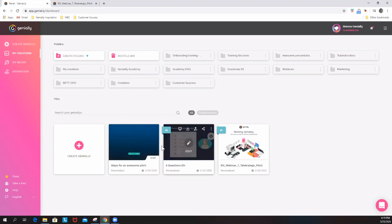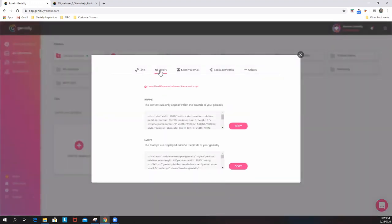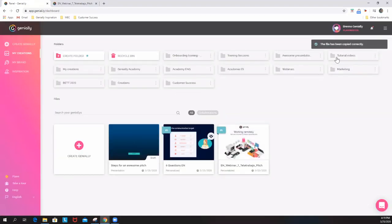This is a creation that I already have ready, and what we're going to do is embed this creation within a window of the one we're making now. So maybe this is something that a lot of you didn't know was even possible. Let's just take a minute and I'm going to show you how we can do that. In this creation that I have now, I'm going to go to share, insert, and I'm going to copy the iframe code. Okay, it's been copied. Now I'm going to head back to the creation that we're making now.